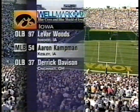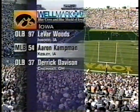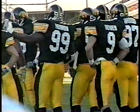Aaron Kampman off to a good start last year at linebacker. You bet. He's real active back there, and I tell you, he's going to be a big one for the Big Ten. And leading the secondary, this senior, Matt Bowen. These people are learning a new defense, a 4-3 defense, a little different than the Hawkeyes have used in the past. So they're still in a learning process as well.